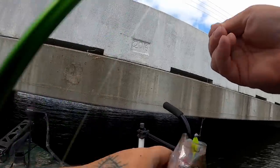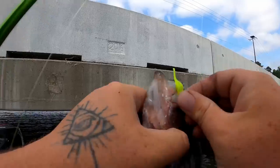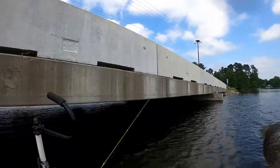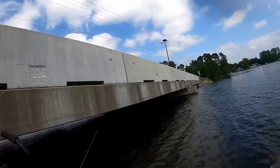It's a very, very annoying bridge to get up under. They seem like they're just out of reach every cast. Oh. All right, guys, so that about wraps it up. Ended up with 19. Didn't get a limit, but it's all good. Got a little hot. We went live for about an hour. Didn't catch a single fish, and I get off live and catch three in a row. But that's how it goes.